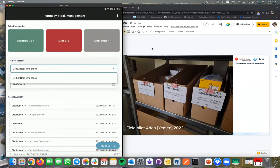You will see that there's now a small entry on the top of the list, high dependency unit, with the date and the time. It's just a short record that you have made a delivery to this place. It doesn't give you the details. The details you will have in the Progressive Web app, in the beautiful new line listings that was just launched fairly recently. The line listing is now replacing your stock card. It's basically an electronic stock card where you have a record of all your transactions.